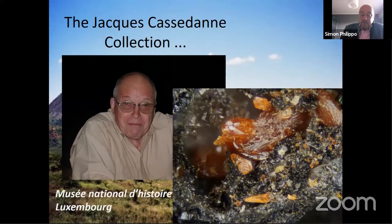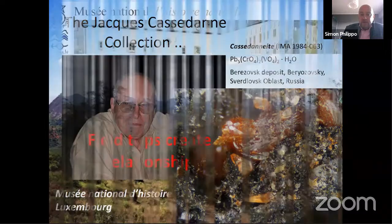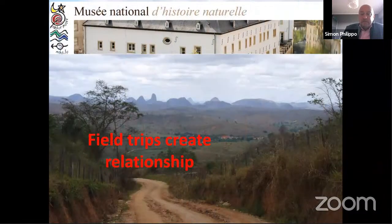Jacques Cassedanne was so well known that a mineral was dedicated to him, a mineral with lead, a chromate and vanadate of lead found in Russia. This mineral was described in 1984 with some people from the School of Mines of Paris, and he received a specimen which is a part of the holotype.